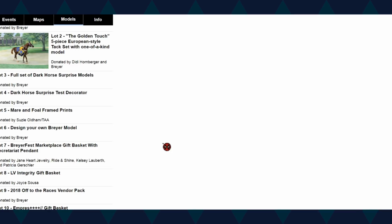So what I'm wondering is if that means there is a Decorator as one of the variations of the Dark Horse Surprise, and then this test Decorator is just a different color or a different pattern or something for it. Or if it means that they were thinking about doing a Decorator as one of the variations for the Surprise Horse, and then decided not to, and have regular four-horse regular colors, and then this test Decorator is the Decorator they were thinking about putting in, but didn't.